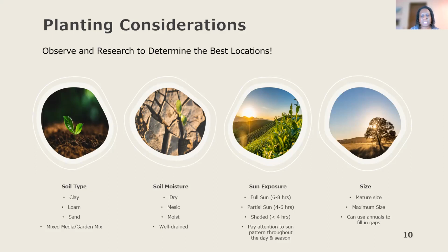Next is sun exposure. Full sun is typically 6 to 8 hours. Partial sun is 4 to 6 hours, and shaded is typically under 4 hours. You want to pay attention to the sun pattern throughout both the day as well as the season, because you can notice over time that the sun patterns will change.